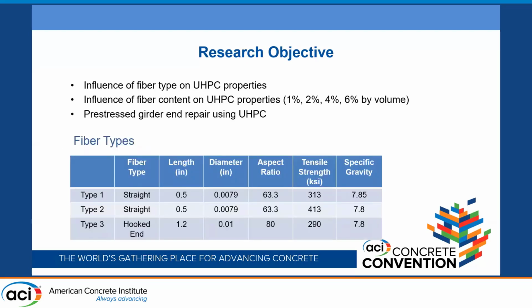My work includes measuring how different types of fibers impact the properties of UHPC. I'm studying two different types of straight fibers, somewhat similar in aspect ratio and with a length of 0.5 inch, made by two different manufacturers, and also another 1.2 inch hooked end fiber. Also, I'm going to study how fiber content impacts the UHPC properties, and whether UHPC can be used as a structural repair product.